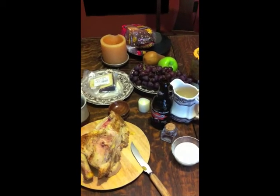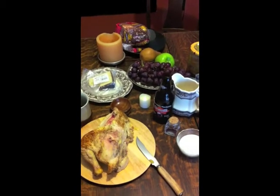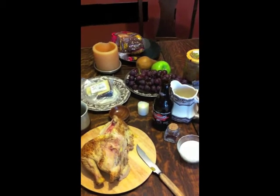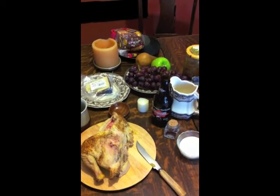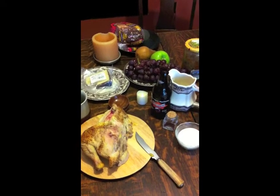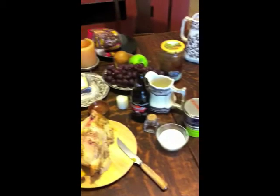Welcome back to FeeFiFoFun's rendition of medieval times feasts that you can put together on March break or at a theme party, birthday party with your kids. Here's what we've got set up as a typical household. You're going to remember that there was no electricity, no refrigeration, and no computers at the table.